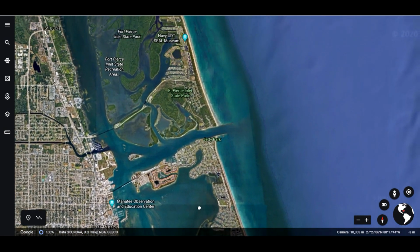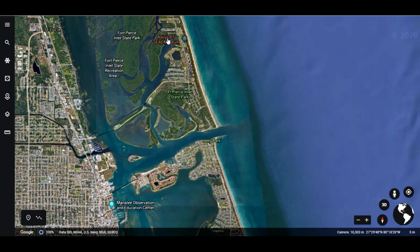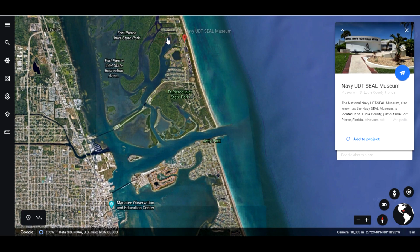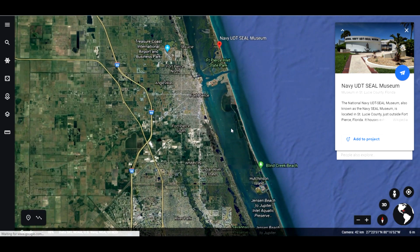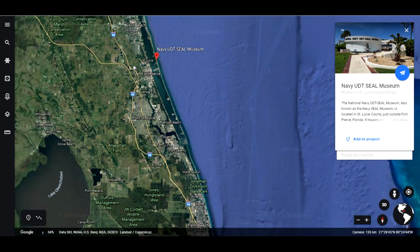I think it was over... Yeah, there it is. The Navy SEAL Museum. A really cool museum if you want to see some of the equipment that the Navy SEALs have used, and you can also see their transformation from just an underwater diving unit, which is what their purpose was during World War II, to what they have become today. So it's really cool. It takes you kind of through their history, shows you different uniform changes, a lot of equipment and things. So it's a really good place to visit if you have any interest in that at all.